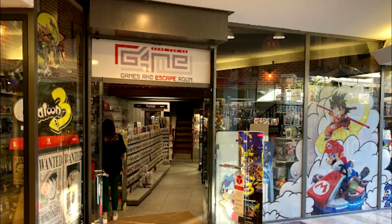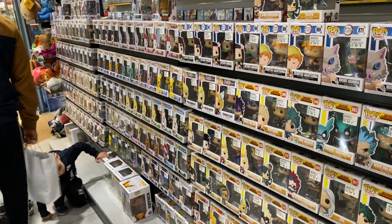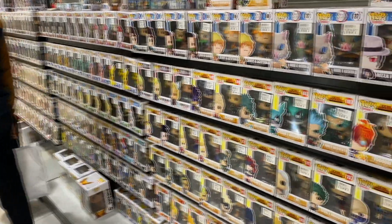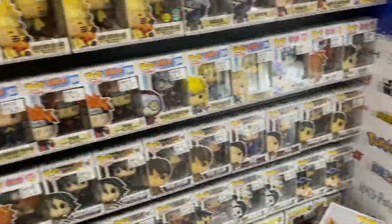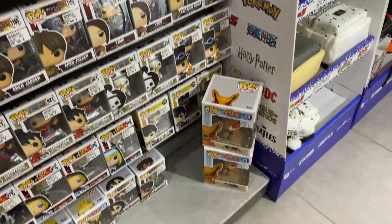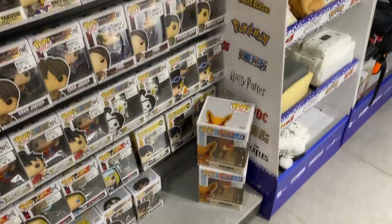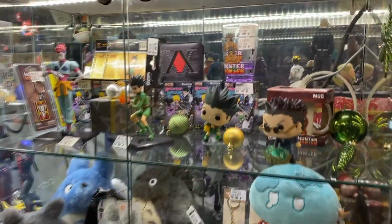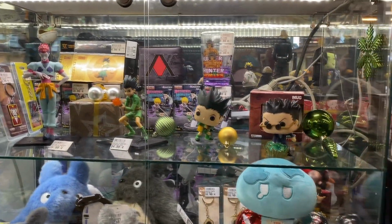And then the next store we hit up was this store called Game, which was spelled G4ME. They did have this Funko Pop section, which was full of anime, but again, nothing like crazy, nothing too new, to be perfectly honest. They did have, again, the common Kurama, as you guys can see there. But what I did think was awesome were these anime displays they had for various animes with Funko Pop statues, etc. This one, Hunter x Hunter. They had Demon Slayer here by the side.